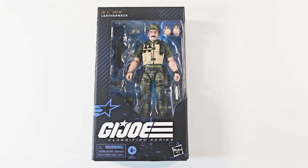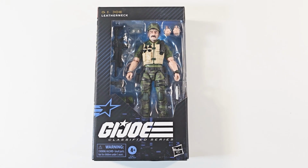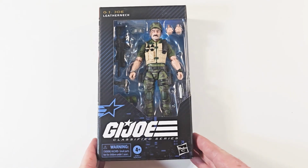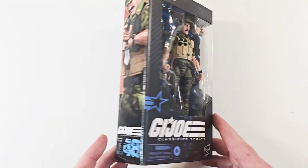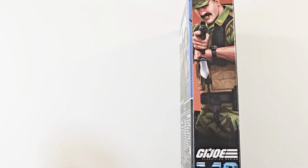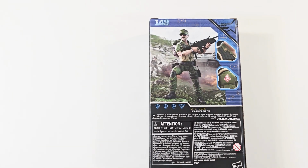From different manufacturers. Today we're going to be having a look at another G.I. Joe Classified series figure. This is Leatherneck, so we're doing a 2025 figure that came out. So of course this is the new packaging that Hasbro has decided to do with their figures. So of course Leatherneck is number 148 in the line of the G.I.